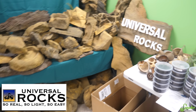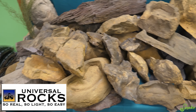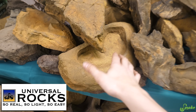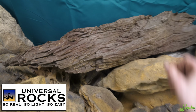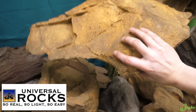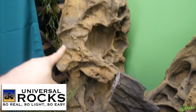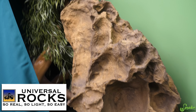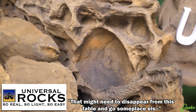And then there's Universal Rocks, who sent us a table full of naturalistic decor. There's water dishes in here, there's ledges, there's hides, there's fake driftwood. They sent not only some of the ledges that we're familiar with from our zoo build, but I think some new stuff too. I've never seen that one before. Yeah, isn't that cool? Stuart, where'd you find this?